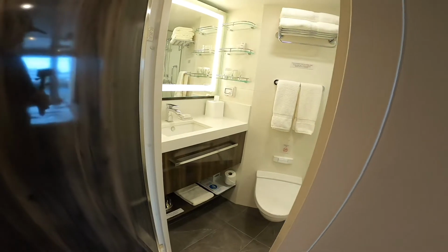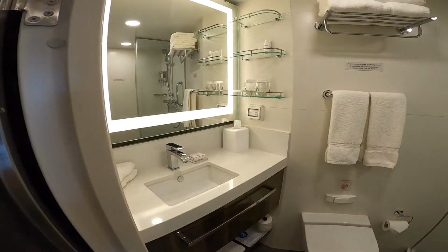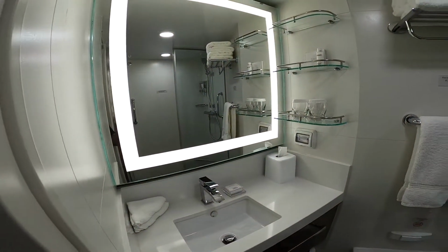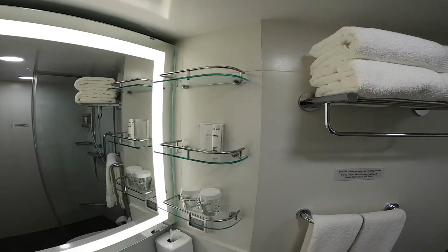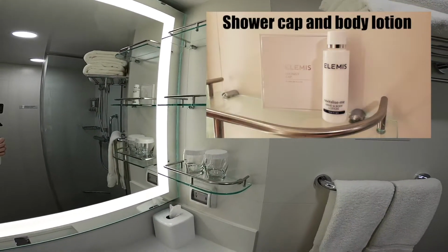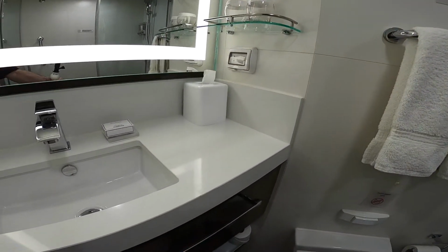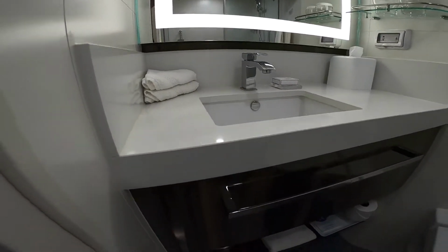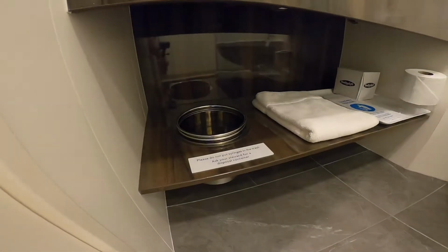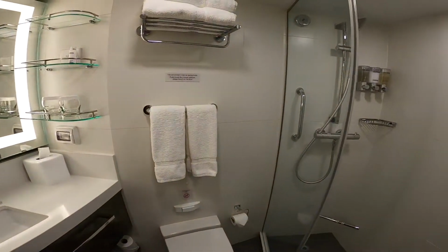You're probably going to see me in the mirror, so forgive me for that. Okay. Now, if we come in the bathroom, you see here you've got a pretty good sized mirror. And this is your primary storage right here. There's 3 shelves, glass shelves, to the right of the sink. And then you've got the surface around the sink itself, which you could store items in. There is a little shelf down here where you could store some things if you needed to. We have towels, obviously.